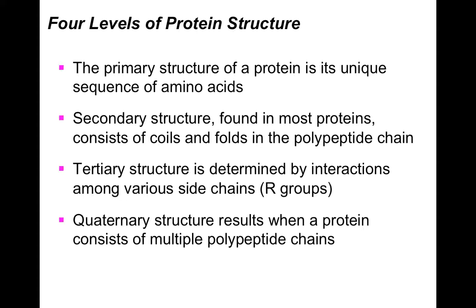All proteins share 3 levels of structure: primary, secondary, and tertiary. When a protein involves more than one polypeptide, then a fourth or quaternary structure happens. It's very important to understand the 4 levels of protein structure, especially the interactions at each level. College Board loves this stuff. So let's take some time to review the different levels.